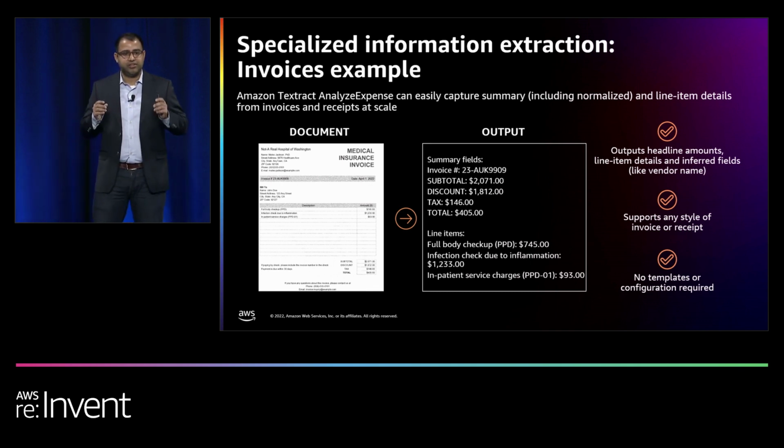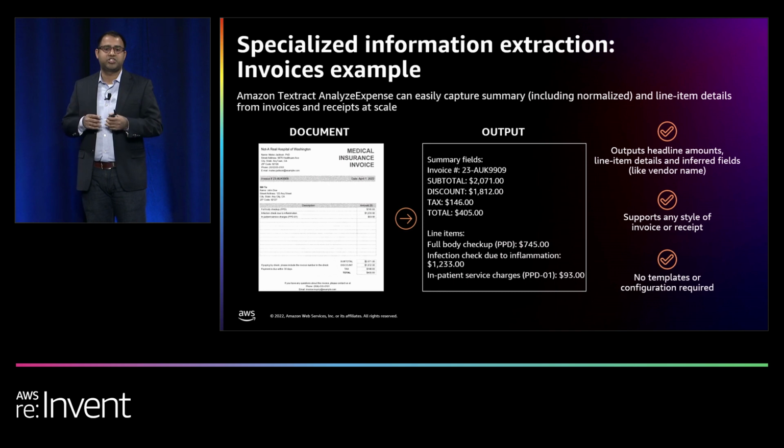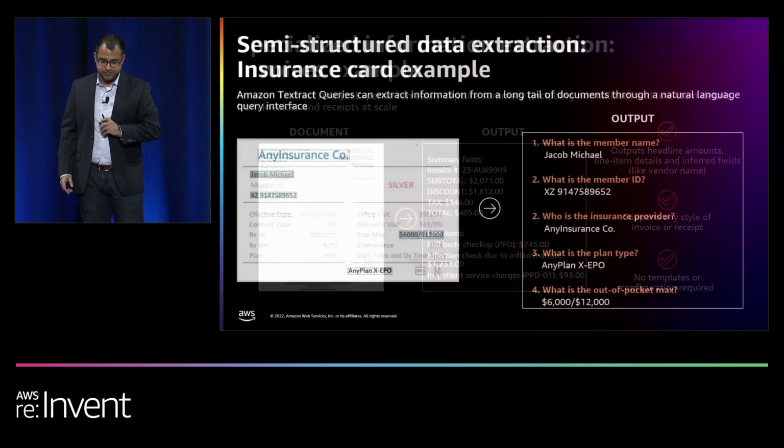Now, using this essentially makes post-processing very easy for you, and it enables at-scale processing of invoices and receipts of all shapes and sizes. And Textract actually goes one step further. It even normalizes those field names so that you can consolidate data across different formats or types of invoices and receipts.